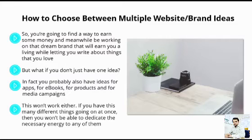This won't work either. If you have this many different things going on at once, then you won't be able to dedicate the necessary energy to any of them. Remember, you still need to bring in cash in the meantime, and that means you only have a set amount of time per day to work on your mailing list or your digital product. That means you need to dedicate all of that time to one site, one mailing list, or one product if it is going to be successful.